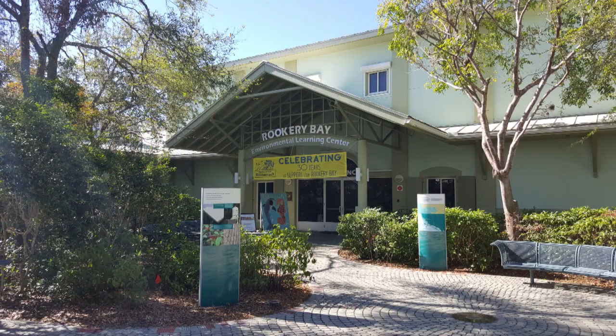Staff and volunteers came together and did a fantastic job getting this place, Rookery Bay, back open. The administrative offices opened the Monday a week following the storm's impact, which is phenomenal. And the ELC was prepped and ready for visitors to return shortly thereafter.